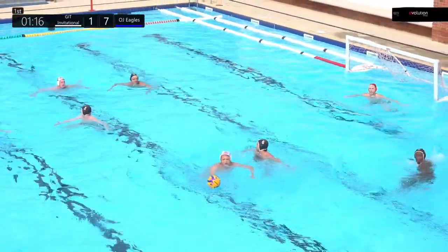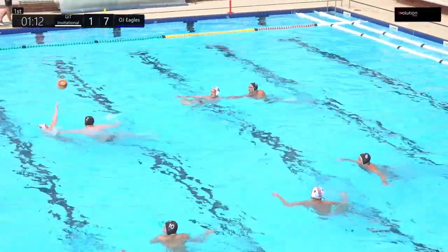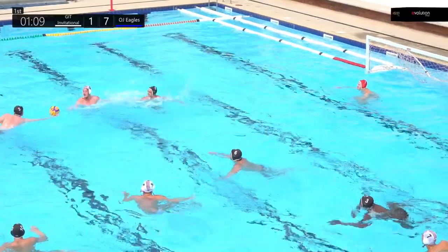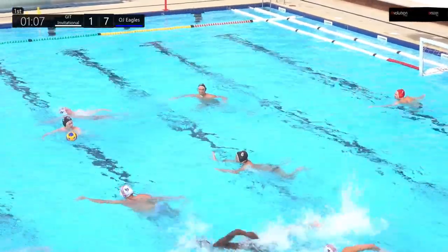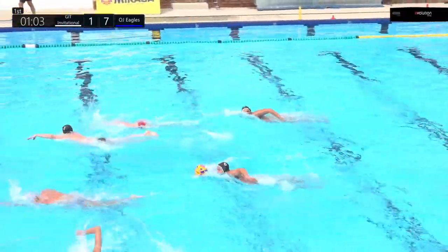Casual foul there from Jean-Marc. He is inside six though. He can't shoot it. Over to Shipway. Shipway to Mustard. Mustard losing control of the ball though. And no foul awarded. Jean-Marc will look to carry it up the pool.